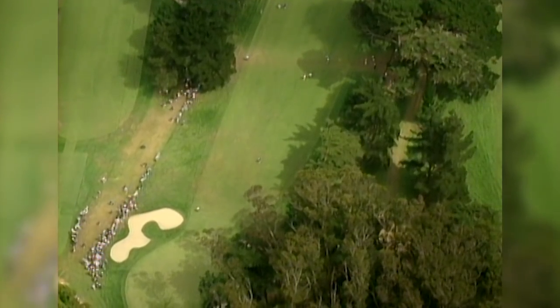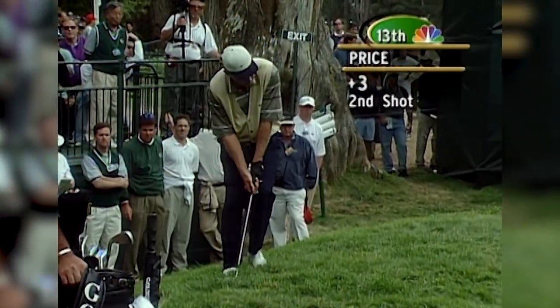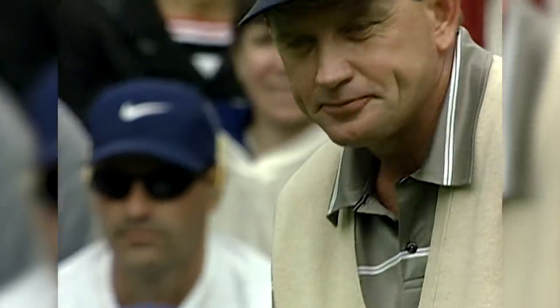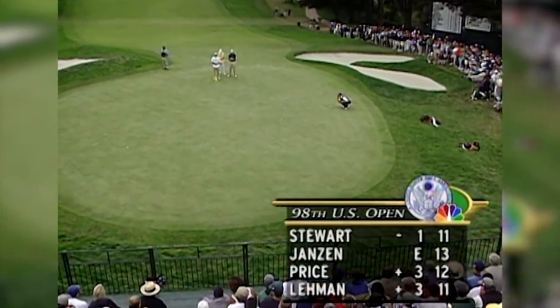And right over to 13. Second shot for Nick Price in the rough. That's an excellent shot, Dan, but he's at the point in this championship that he needs to make birdies, not good pars. 14.